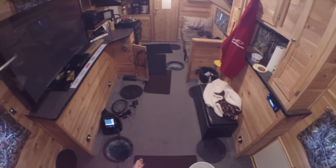Another one of these little guys. There's another one down there, it was following it up. Just little ones.